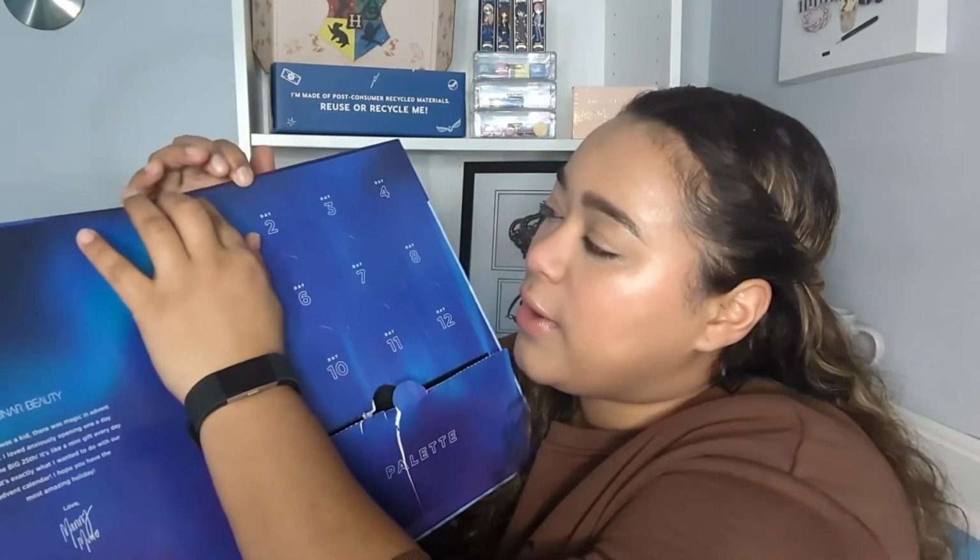This is giving Polar Express kind of vibes. Just a little. It's so cute though. I love this. And then it's all the magnetic shadows in here. This is genius. 12 Days of Lunar. And then you could kind of design it however you want.